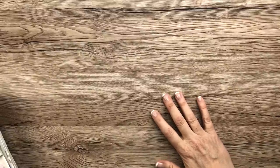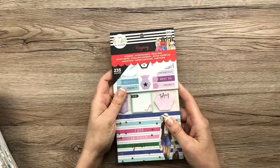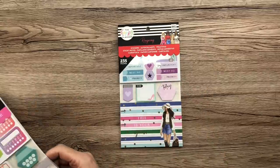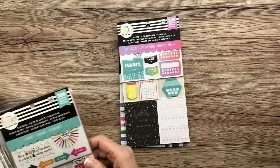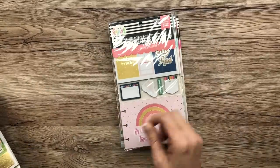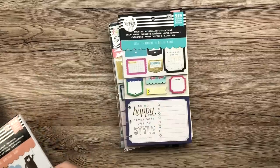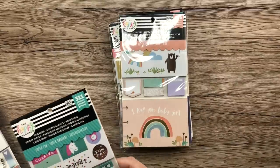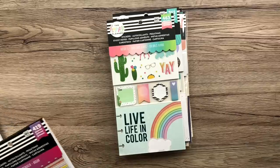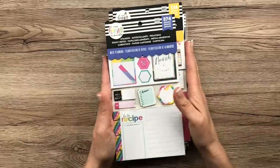All right, next up we have accessory packs. So these are packs that have stickers, sticky notes, and cardstock in them. I have a wrong one. Here's a habit tracking. This one is a student. Here's another student, planner girl, socialite, baby girl, super fun, brights, household, miss maker, and meal planning.